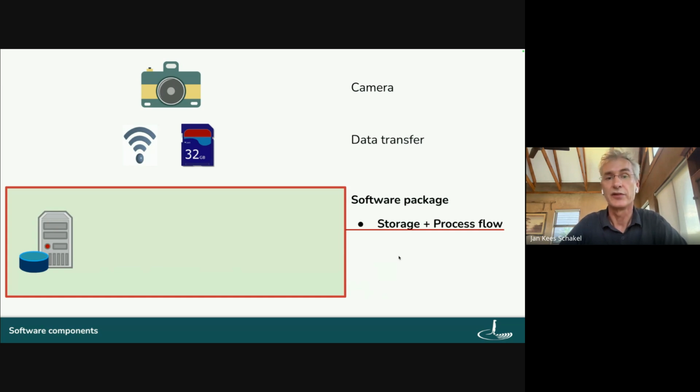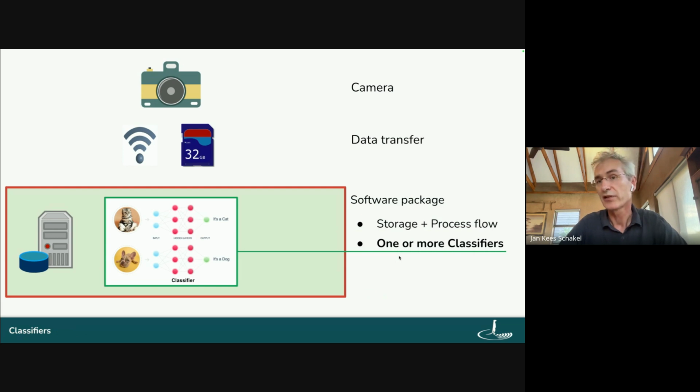The next step is that you have to analyze it. For that, there are many classifiers available. Sometimes these classifiers are part and parcel of the solution that you buy. They might even be on the camera. But that means these classifiers are very important for your purpose. If you are looking for lynx and the lynx is not recognized, then that classifier may not be useful for you. Or if you're looking for fish and the solution does not support fish, and it's not an open platform where you can add more classifiers than the ones they provide, then you are stuck.